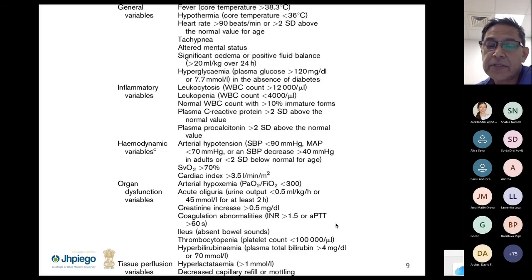Creatinine, again, increase in creatinine over previous values. So if you're looking at creatinine and it has increased over pre-pregnancy or pregnancy levels, you think of that. Coagulation abnormalities, with an INR of more than 1.5, PTT or prothrombin time more than 60 seconds. And then if you auscultate the abdomen, you might find absent bowel sounds in sepsis. Sepsis also leads to atony. One of the factors that contribute to atony is chorioamnionitis or sepsis. So you should be aware that atony might have its etiology apart from tissue, thrombin, tone and trauma.